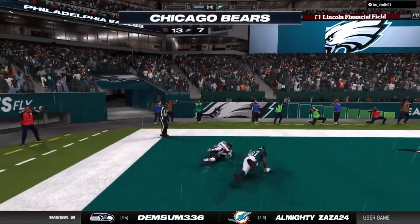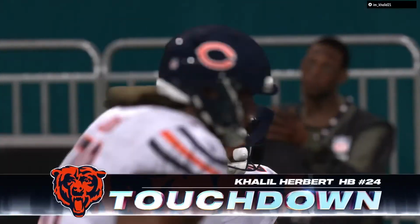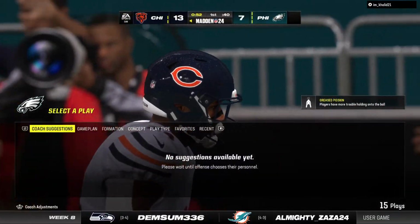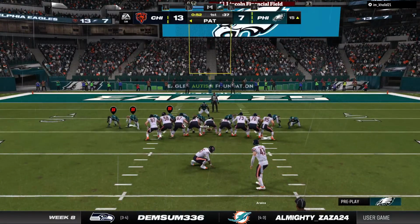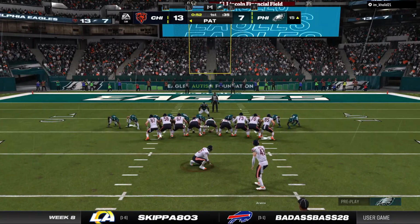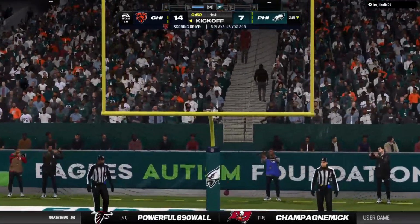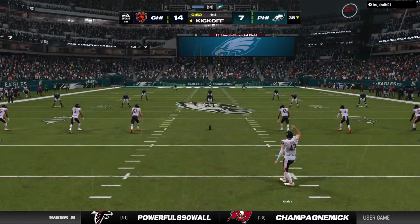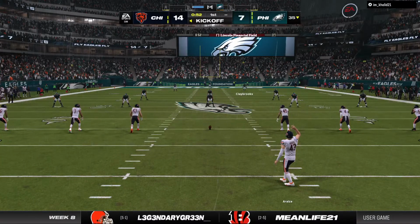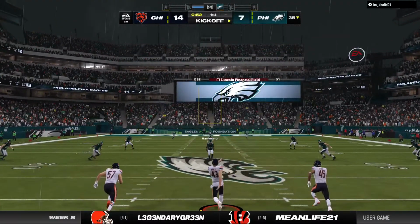Firing quickly here, and that's complete. Touchdown, Bears! Khalil Herbert, his 10th touchdown of the season, 2nd of the game. And the Bears have taken the lead. Extra point right down the middle. And that makes the score 14-7. Bears 14, Eagles 7. The Bears send the kicking team out there, and they will send this one away.